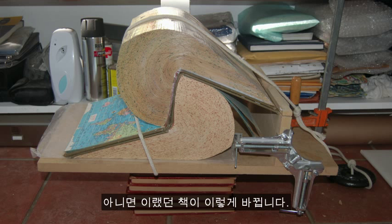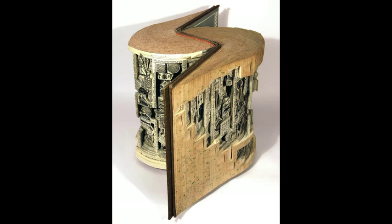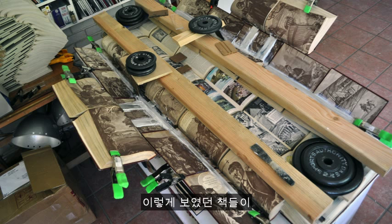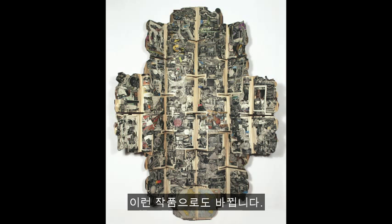Or something like this can become a piece like this. Or something like this, which who knows what that's going to be or why that's in my studio, will become a piece like this.